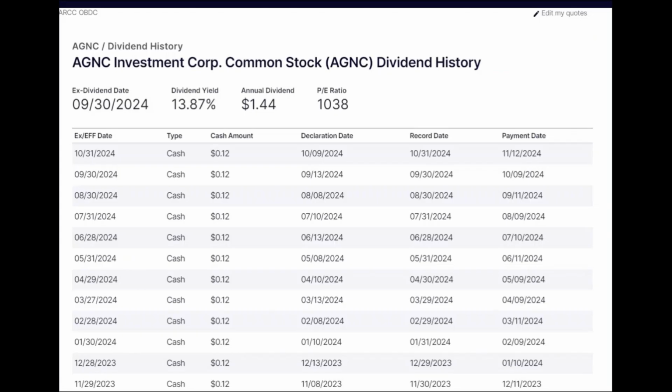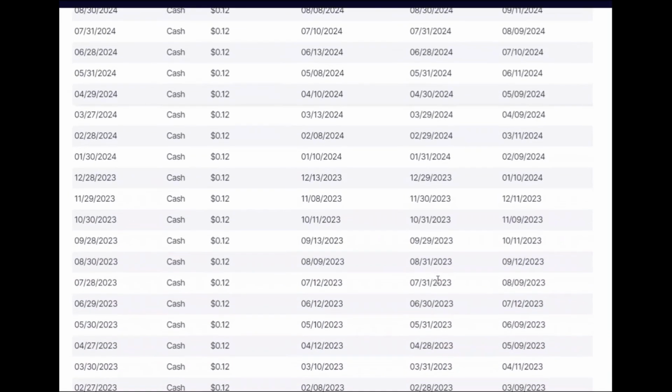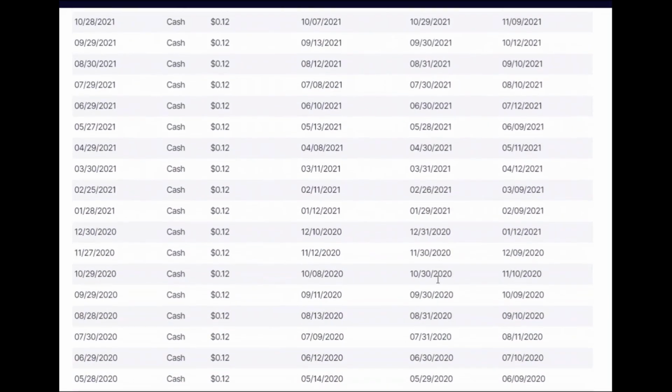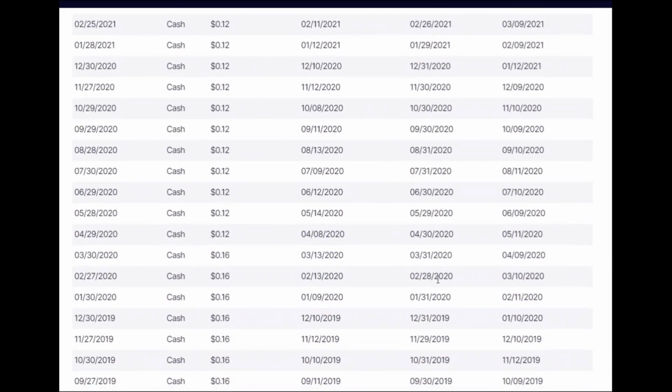Dividend is paid monthly, and looking at the financial history, we can actually see that AGNC has paid 12 cents a month per share held right back until March 2020, where the dividend was 16 cents. So typically a dividend cut would be seen as a negative outlook for a stock, but I'm about to talk through some reasons why this may not be so bad for AGNC.